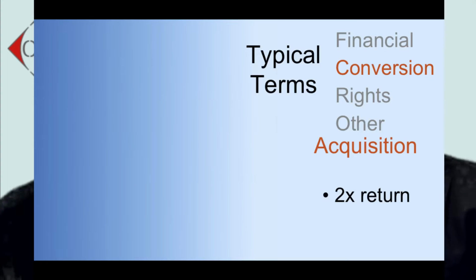All right, so looking at other things that we covered. Slides back here. We talked about, in the case of an acquisition before the note converts, there's typically a very common term, which would be just a 2x return. But again, it could be anything, depending on what you negotiate.